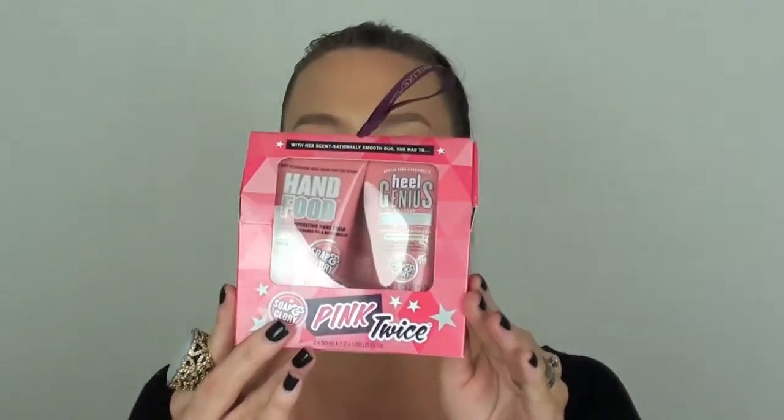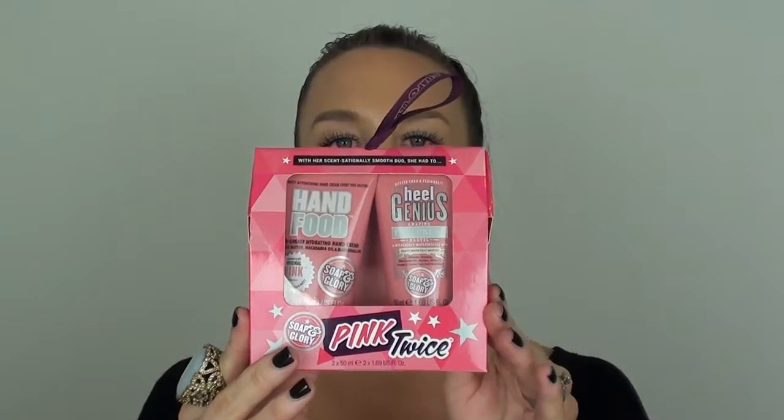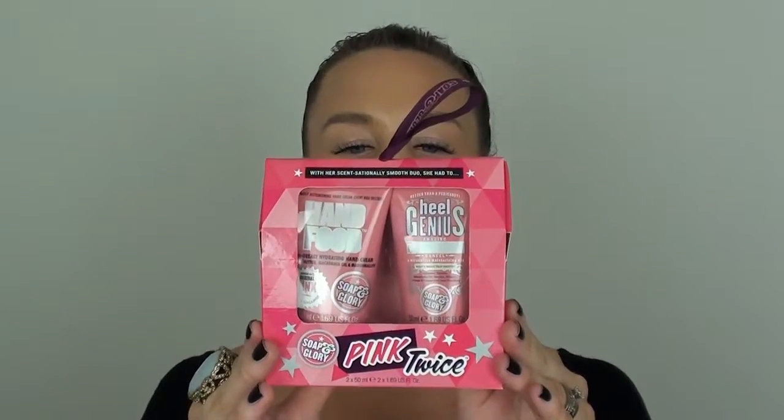Then I also saw this little gift pack by Soap and Glory. And it's got Hand Food and Heel Genius, so a cream for both your hands and your feet. Must admit, I've never actually really used Soap and Glory before. I have heard really great things about it, so I thought this would be a nice little starting point just to test it out, see how I like it.